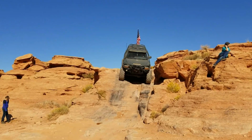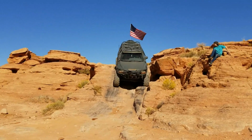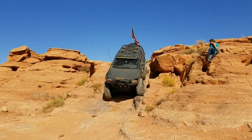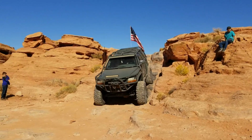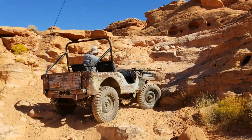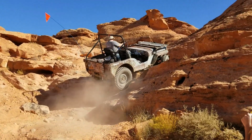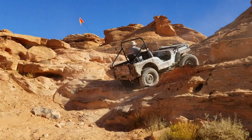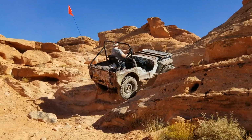Finally, Steve's Durango coming down the drop. There's my shot at the climb up to the right. After watching David go up it, I thought I'd just walk right up it. Didn't happen. I don't know what it was. Something was kicking me over to the right up here at the top.